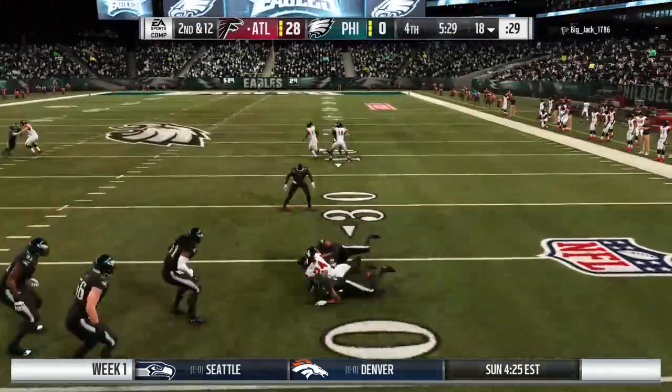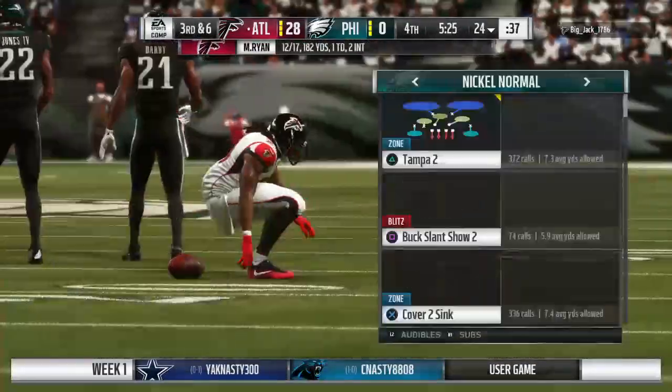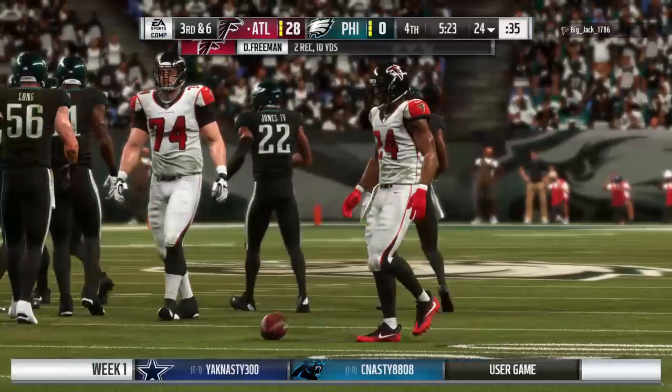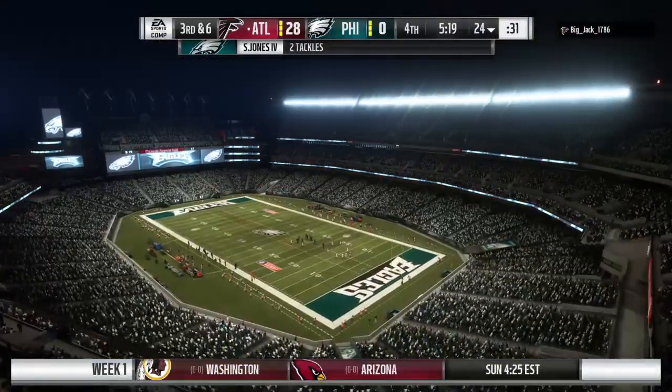Ryan, he goes underneath to Freeman, and able to break one tackle, but then quickly brought down. But a nice little gain. Give him 6 on the play. And just like that, it's 3rd down.